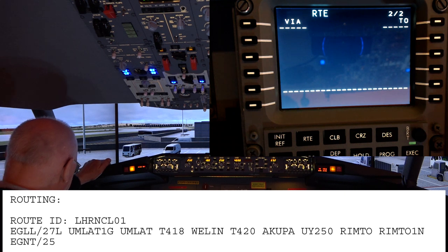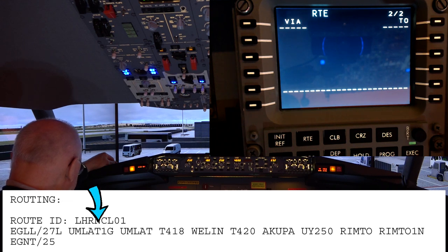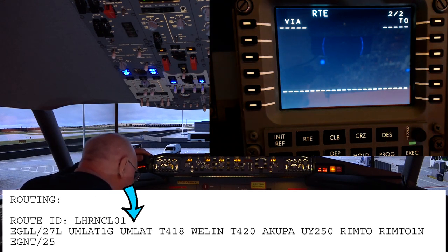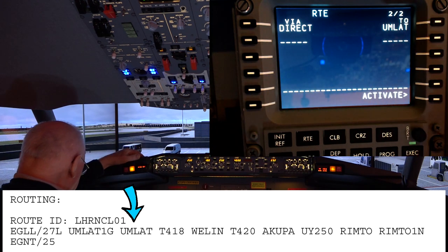As you can see, we are scheduled to take off from runway 27 left on the Umlaut 1G departure. So the first place that we'll be going to is Umlaut. So we'll put that in, U-M-L-A-T, and we're going to go directly there.